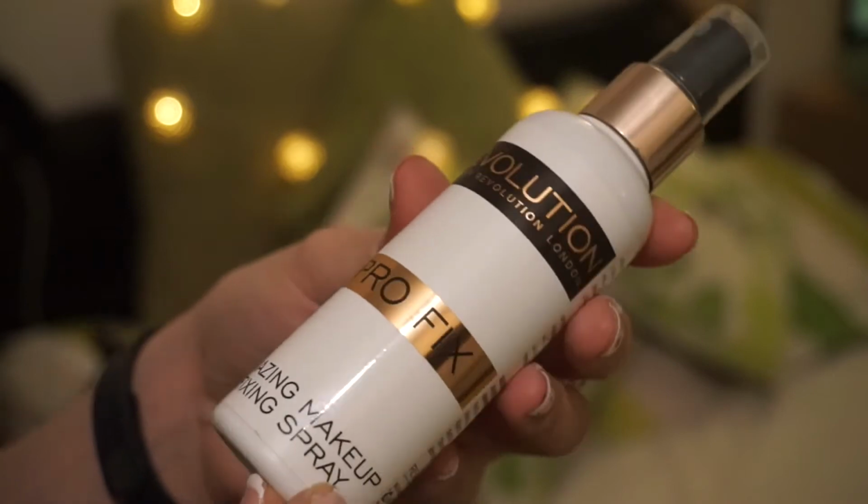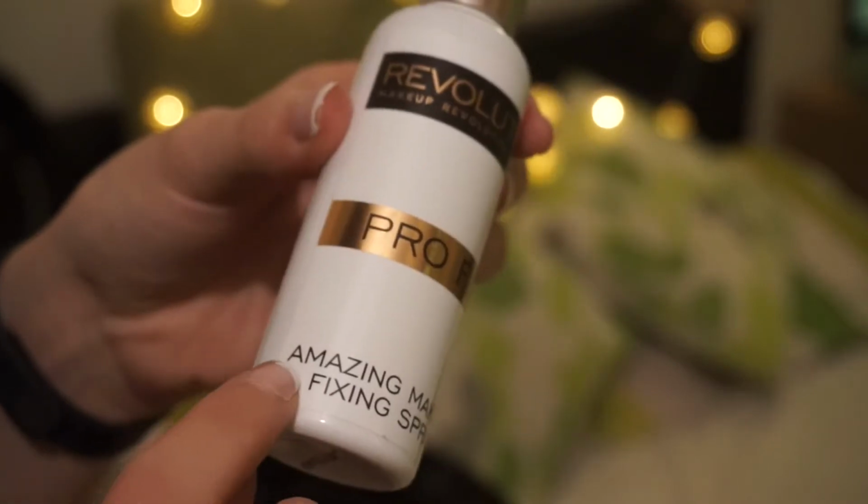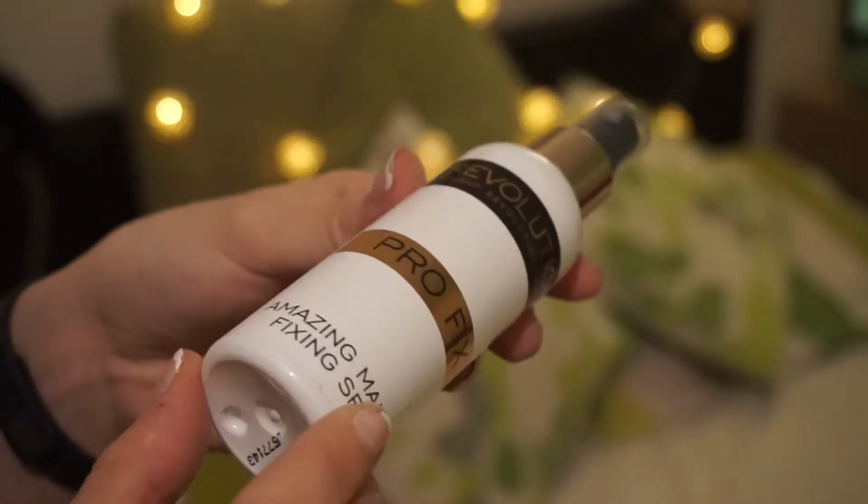Sticking with the makeup setting side of it, I've been trying out this Pro Fix Amazing makeup fixing spray. That's actually what it says on it. I'm not saying that it's amazing, it actually says it on the bottle. It's from the brand Makeup Revolution, which we can get here in Superdrug, and this is their Pro Fix. This is kind of a setting spray. That's what I use it for anyway.